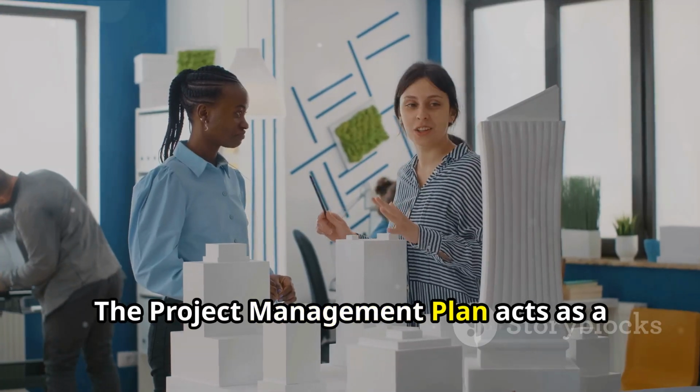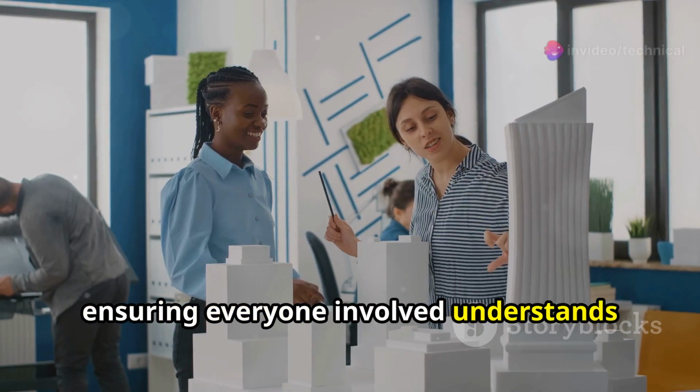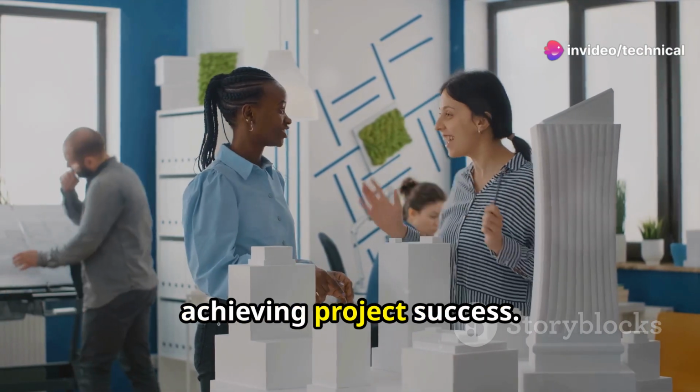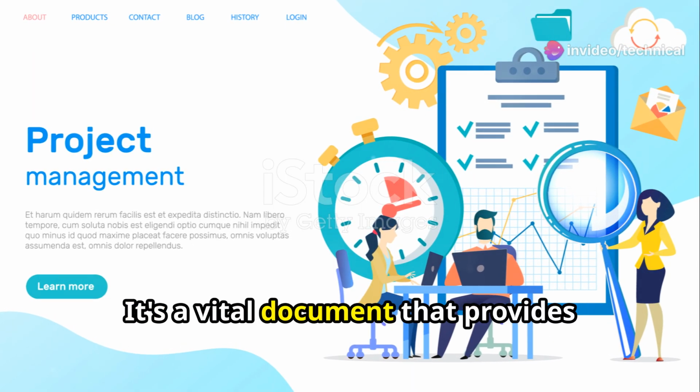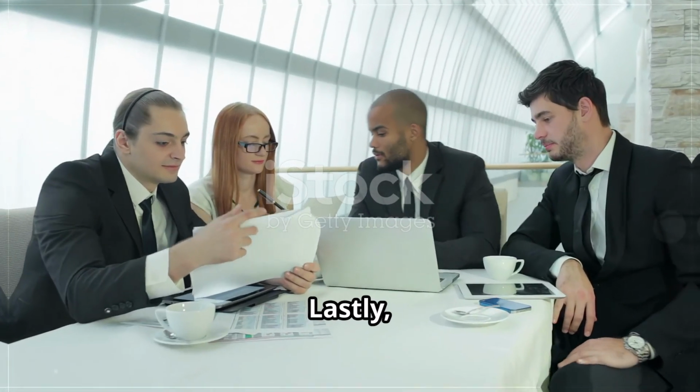The project management plan acts as a central reference point, ensuring everyone involved understands the tasks, timelines, and responsibilities involved in achieving project success. It's a vital document that provides structure and clarity throughout the project lifecycle.